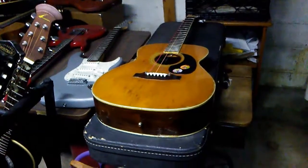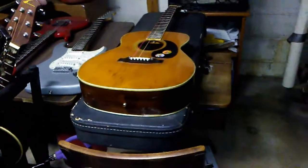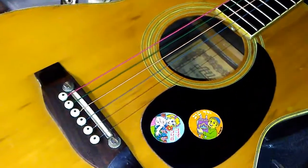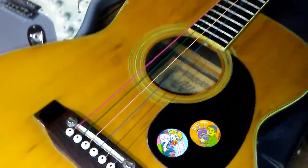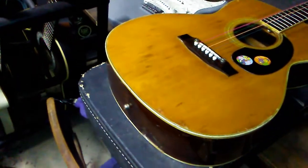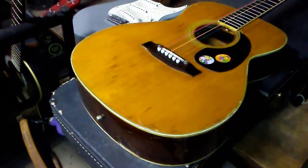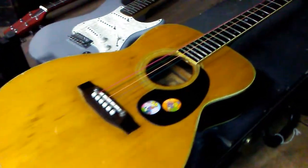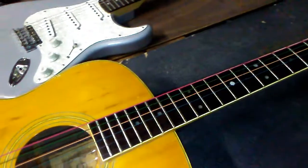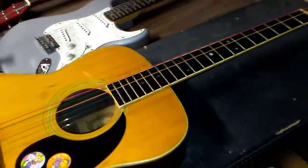There it is, people. Great, man. I never actually had a guitar with these playful color strings on it, man. It's cool, man. It plays great. It sounds great. It's a nice little guitar. This is probably the guitar I wouldn't bring overseas. It's a small, full sounding guitar.